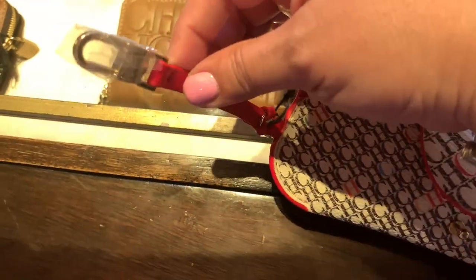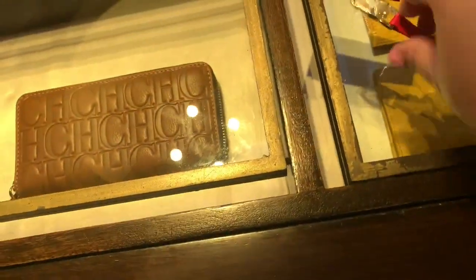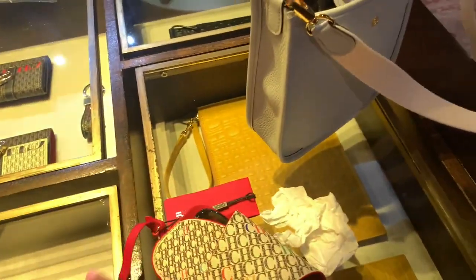I loved it in the really pretty brown gold color. And they actually had another one in their canvas print with multicolor, and you could put your glasses in and it closed over. It was super cute. You might be able to find these on the website.